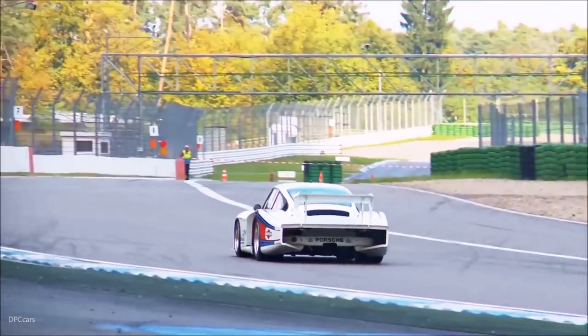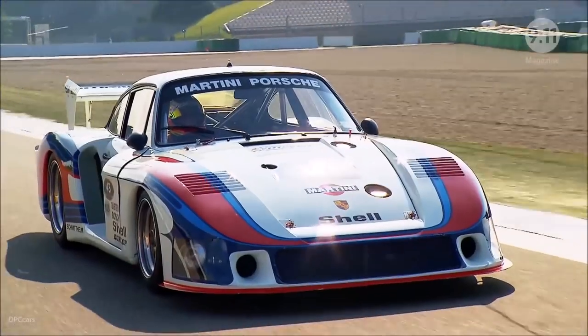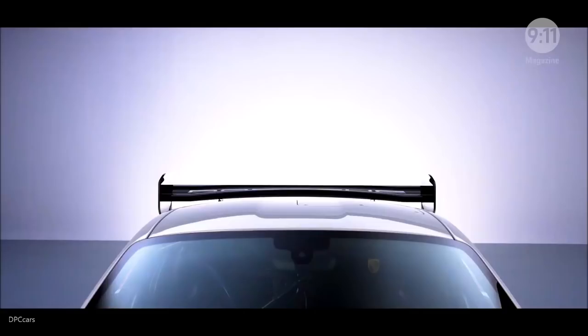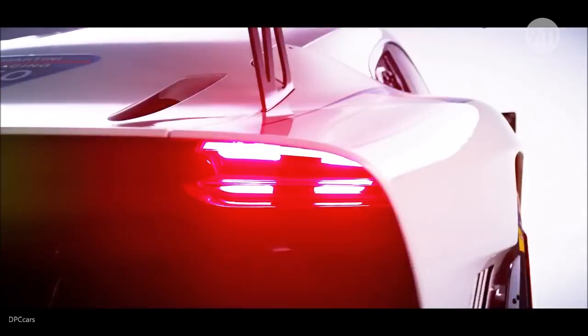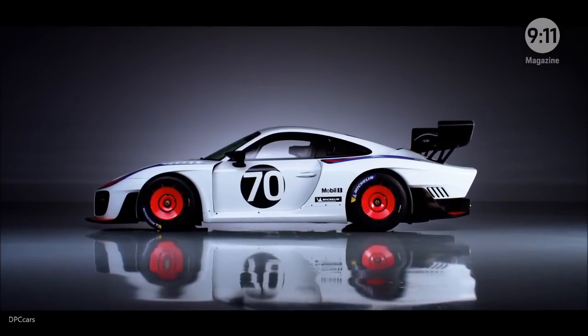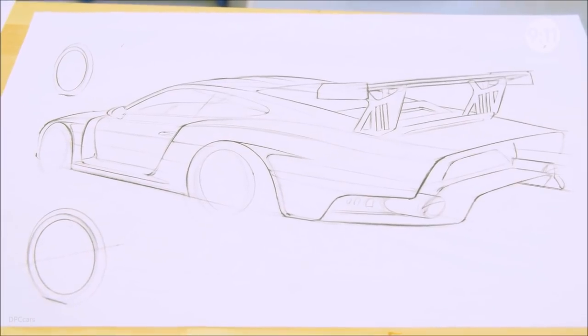I think the original 935 became an icon, so to speak, not only of its racing successes, just because of the way it looked. Our part with the flat nose started in July of 2017, where we had about 3 or 4 days to come up with some drawings for what the new 935 could look like.